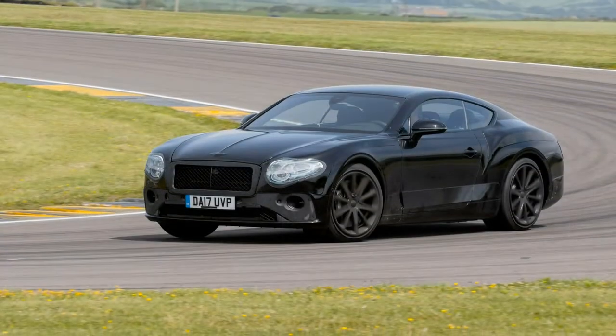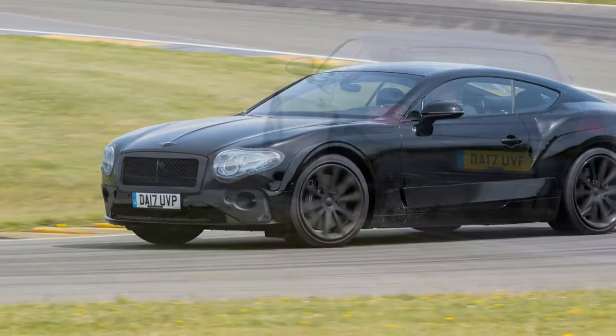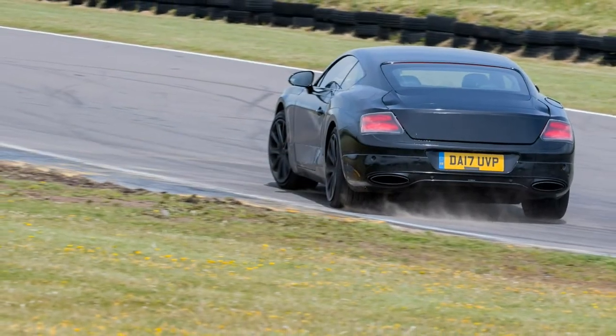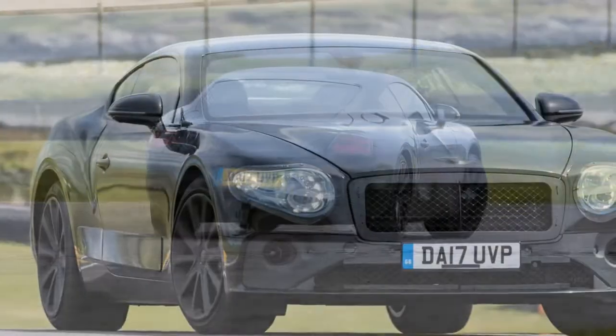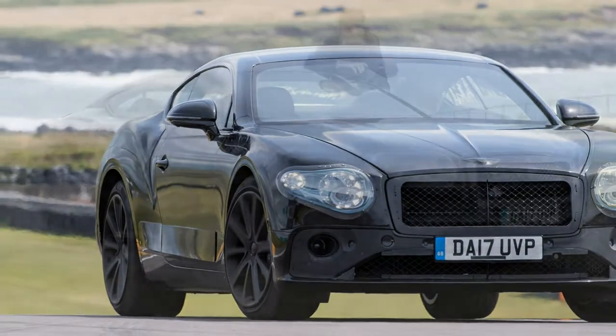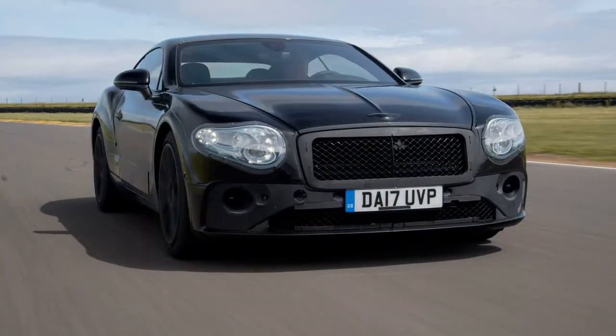Stepping into the new car is like entering another world, even before you hit the starter button and select drive. The wing cockpit looks fresh and modern, the infotainment system is finally up to date, the ergonomics are relatively foolproof, and the seats are more comfortable and supportive.